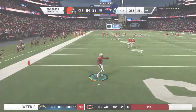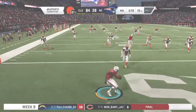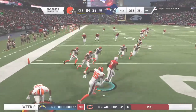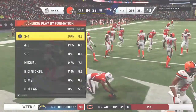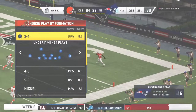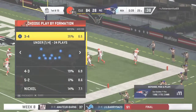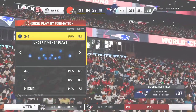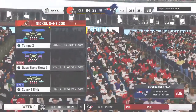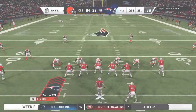This will be taken to the back of the end zone. The Patriots take over 1st and 10 at their own 25-yard line. New England with a 1st down as they begin the drive.